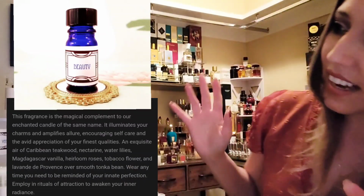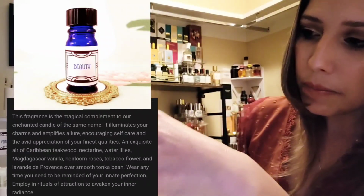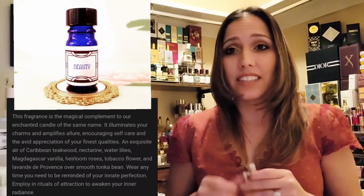Okay, number 4, Beauty. Beauty was just what? I truly enjoyed this scent. I could not, where are you? Oh, that's Vineyard and Beauty, sorry. Okay, this really surprised me. I did not think that I was going to jive with these notes.